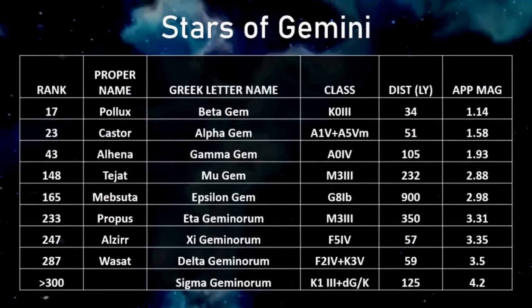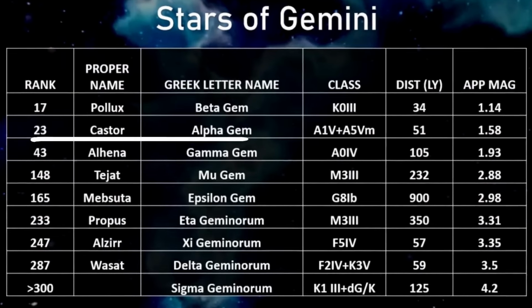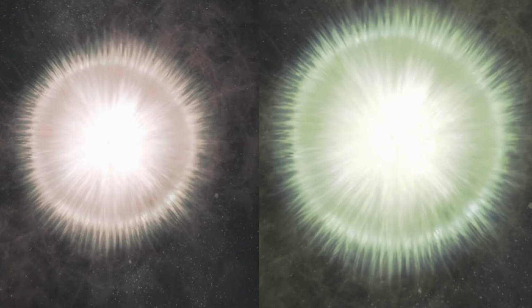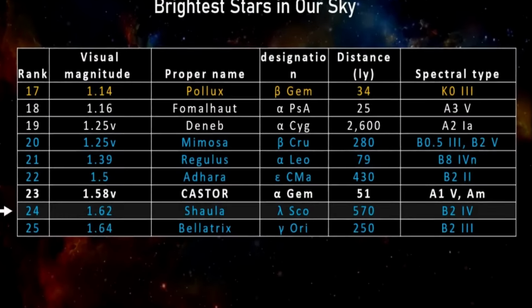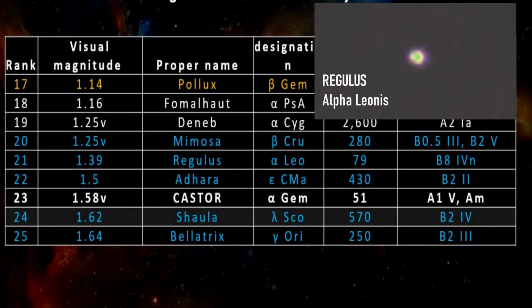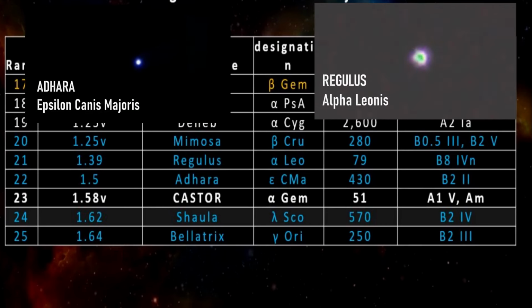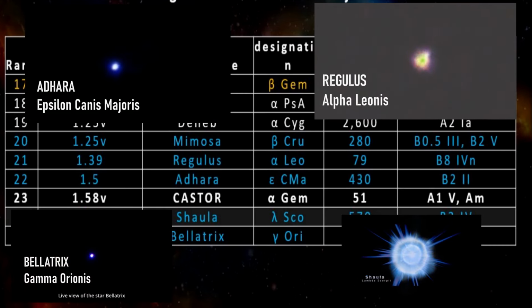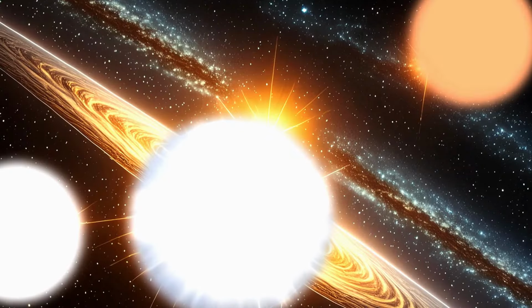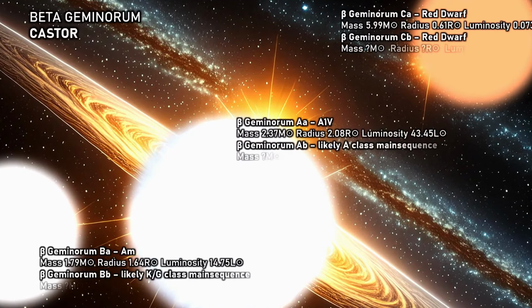Despite being the alpha star, Castor is only the second brightest star in the constellation of Gemini. With an apparent visual magnitude of 1.58, it makes the 23rd brightest star in the sky. Slightly fainter than Regulus in Leo and Adara in Canis Major, Castor does just outshine Shaula in Scorpius or Bellatrix in Orion. Appearing singular to the naked eye, it's actually a sextuple star system, organised into 3 eclipsing binary pairs.